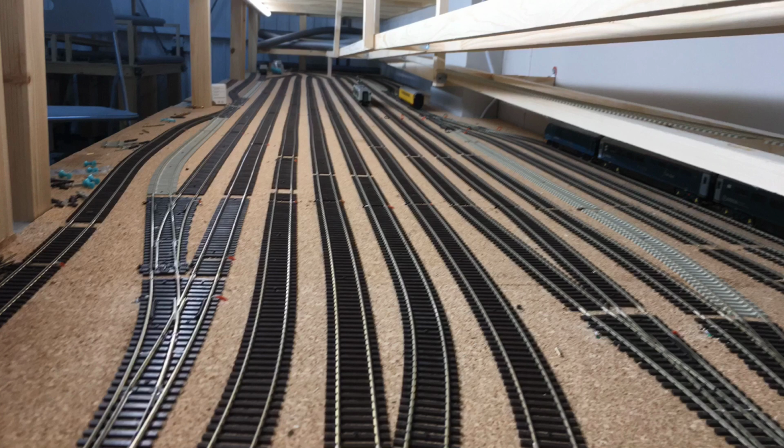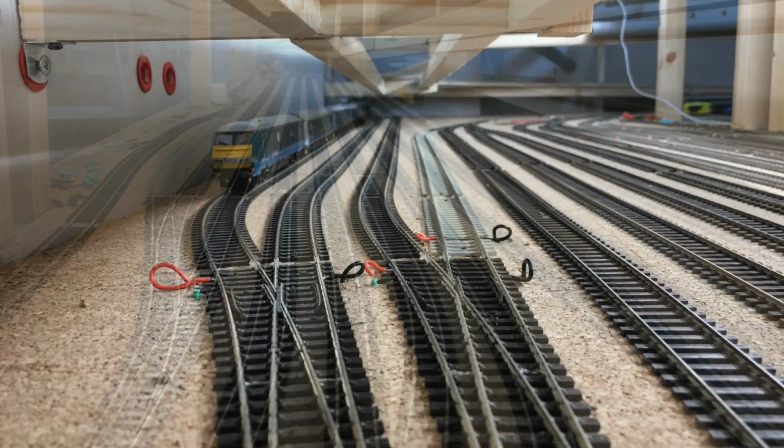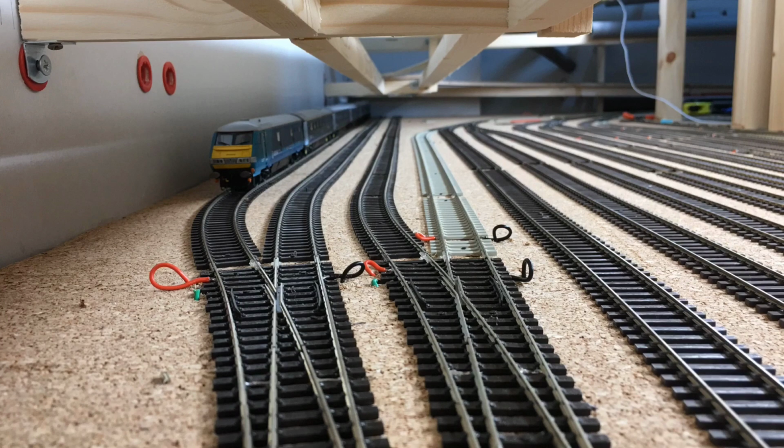And then I've also added some dead end sidings at the very front of the fiddle yard to fit in some of the other rolling stock that couldn't be fitted into the middle sections. The same has happened towards the back, where I've put in another 3 sidings of good length, but they're not through sidings, so I'll have to put trains like DMUs, or for example the Arriva Trains Wales with the 67, in those sidings.